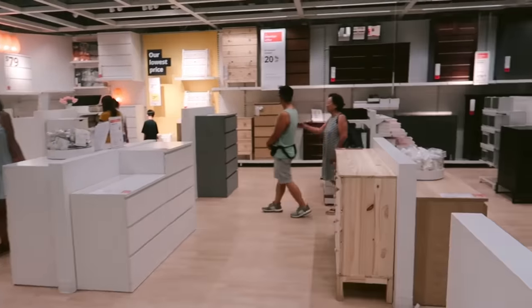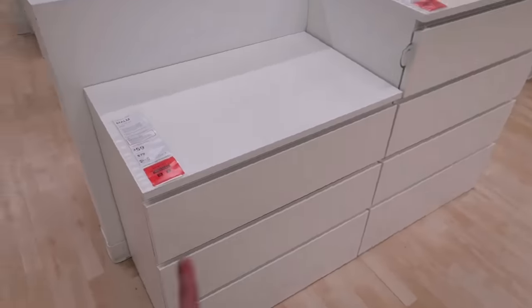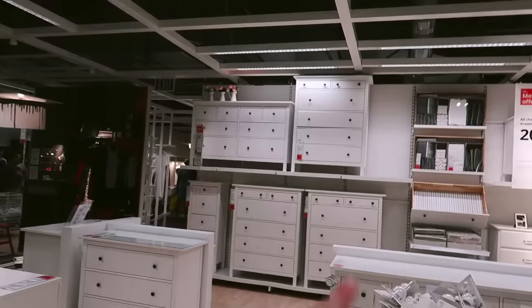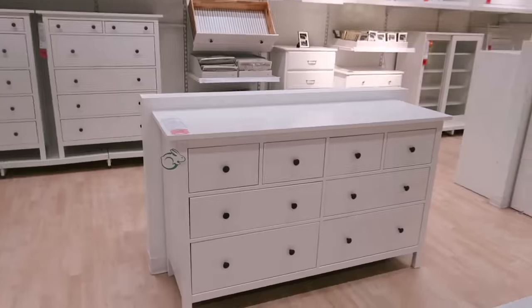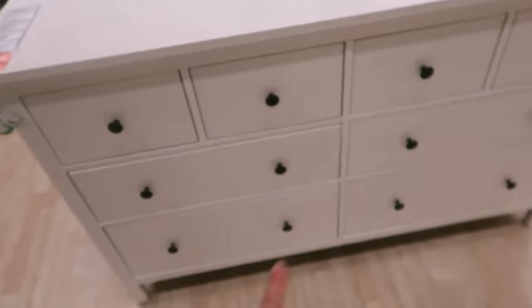Alright, so we found the dresser section. He doesn't like wood. I was leaning kind of more towards this, but they also have all of these ones over here. Which something like this could work nice as well. But I would definitely change these handles out because this looks very traditional.